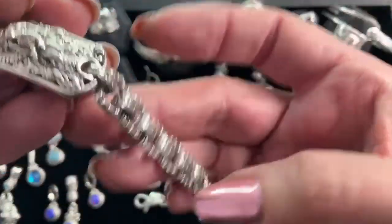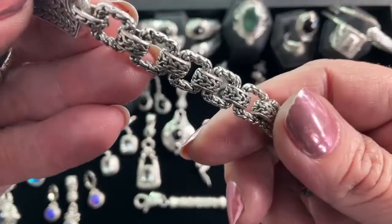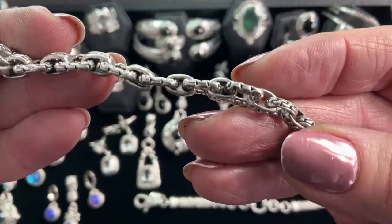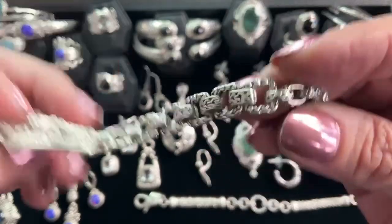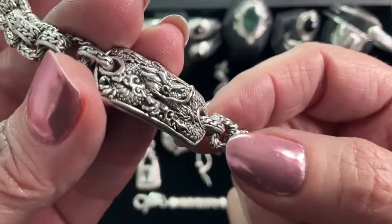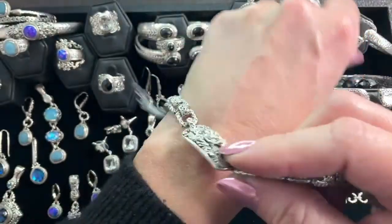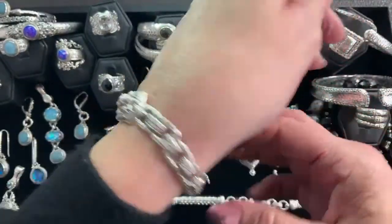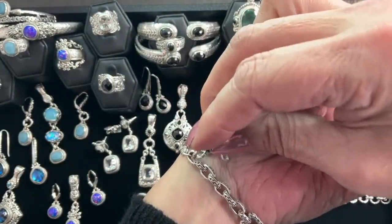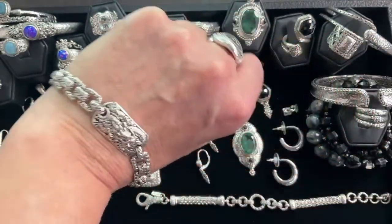So this is an infinity collection that I did. Look at those links. Those are all hand put together. These are the little links that are woven. I mean, this right here should be a four-digit price. Anytime you see links like this, and I love the dog tag style, but I had to dome it a little bit so it's gonna fit really awesome on your wrist. And this will fit a 5.75 all the way to an 8-inch wrist. It's $129.99.